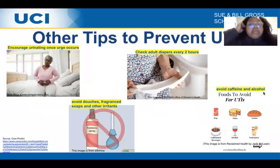Some other tips to prevent UTIs, as Heidi was mentioning, encouraging urinating at least once it occurs is the best, because we do not want the urine to just sit there and allow that bacteria to build up. But also checking adult diapers every 2 hours, just in case there is incontinence, which mainly points to there may be weakened pelvic floor muscles. So there's a little bit less control over when they do urinate.